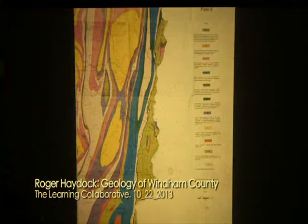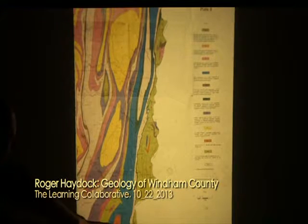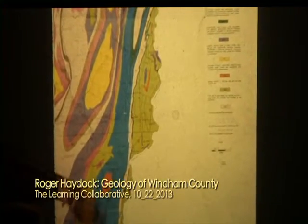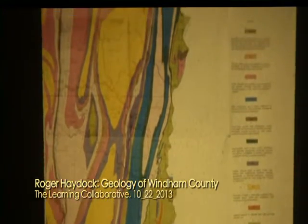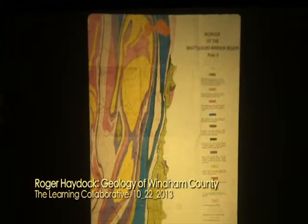So this is a bedrock map here of southeastern Vermont. And let's see. This is Black Mountain right here. So Brattleboro's down here. Vernon's a little bit to the south. Putney's here. Bellows Falls is there. There's Mount Ascutney. And you'll notice that New Hampshire is completely excluded. That's what happens when you pay lower taxes. You don't get anything. All right.